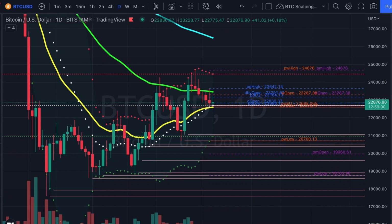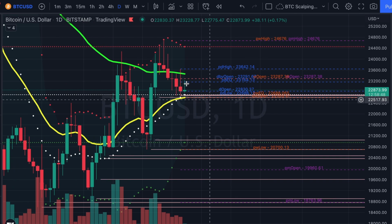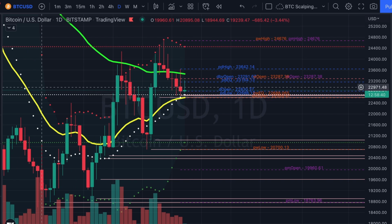Welcome back, everyone. We are looking at Bitcoin on a daily time frame. And yesterday we were saying that we are trying to hold above this level here. Basically not going a little low, and did. And as of right now, we are putting in a little bit of a bounce. And it's not the bounce that has me really concerned.